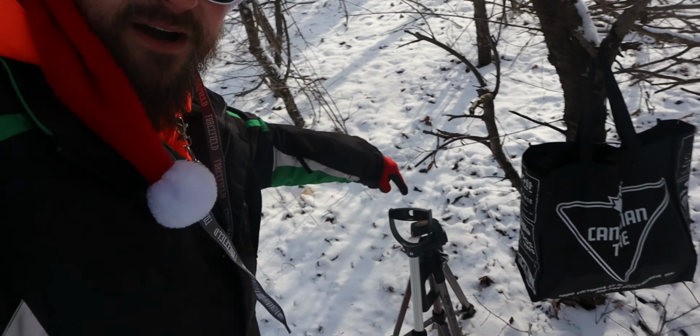It's like a little face. Got geocaching, heart nose, smiley face. And in, there you go. And good to go. All right, so it is so, so cold.